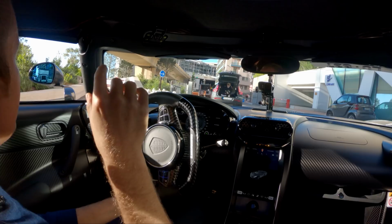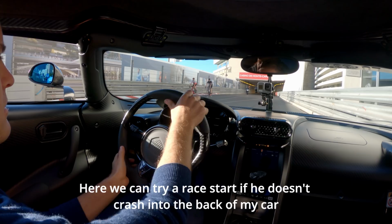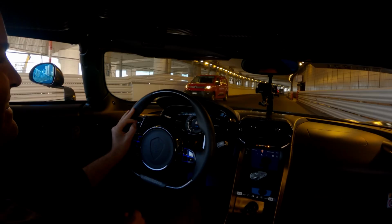Okay, now we're getting to the F1 track here. Können wir eigentlich mal einen Race Start noch mal probieren, wenn er mir nicht hinten drauf fährt? Crazy.